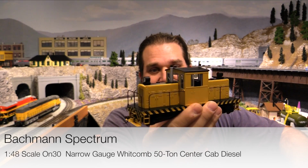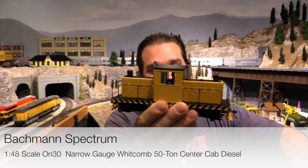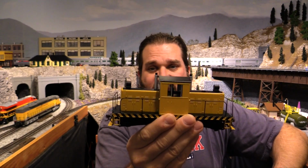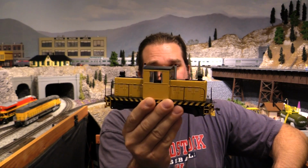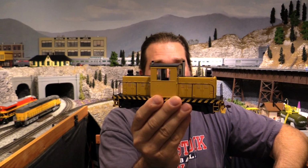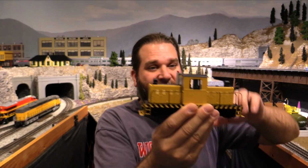And so I picked up an engine that I've been eyeing for a while. This is the ON30 Whitcomb switcher by Bachmann. Really nice. And I also bought the sound card for it. I've already installed it, so this thing is good to go. It's really nice. It's all metal. It has a great weight to it. And I will be running this at the open house this coming Saturday. So that'll be a lot of fun.